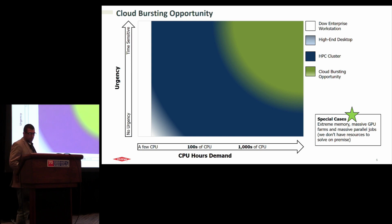Okay, so my crazy heat map. This is the marriage of CPUs or CPU hours, from just a couple to several thousands to 100,000s, and the urgency of the job. So what this is trying to describe is the full range of computing that we could do at Dow and how it might look today. Small jobs, maybe a small CFD job or small computational chemistry, could easily land in the few-CPU range on the enterprise workstation. That's what we call our laptops. Just beyond that, you start to get into the high-end desktop range where you've got a couple more CPUs. Any amount of urgency can be fulfilled on those because they're small. You can start it right away and come back to your computer.